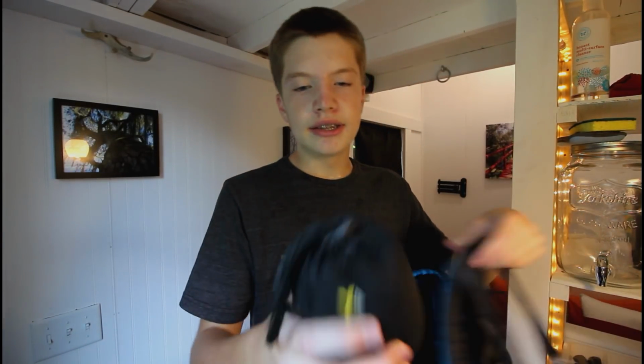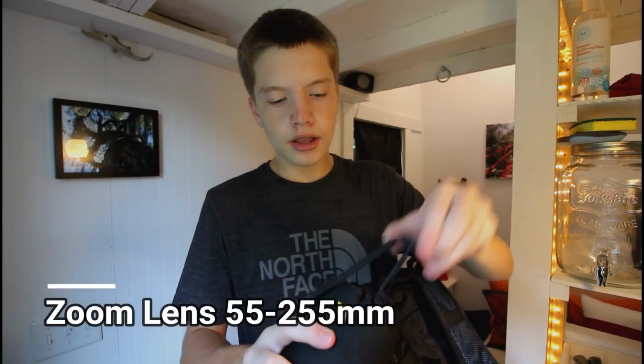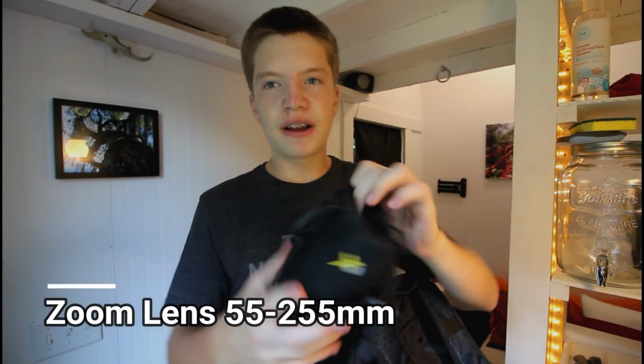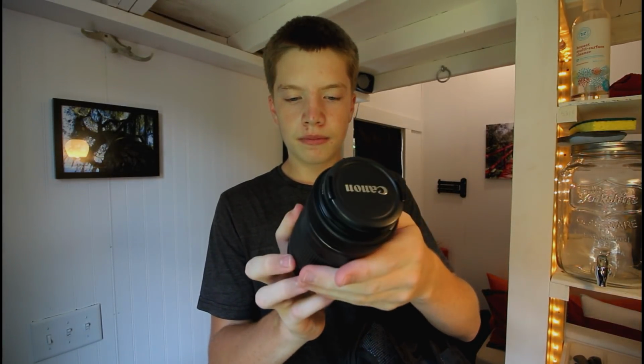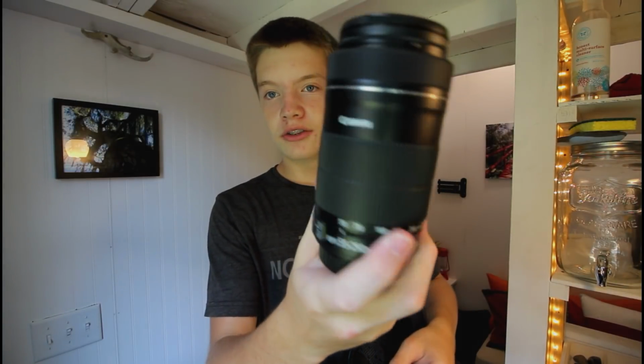And then this is my zoom lens, I think. So this is a 55 to 250 millimeter lens. I don't use it too often because I don't need that much zoom. But it's a really nice zoom lens.